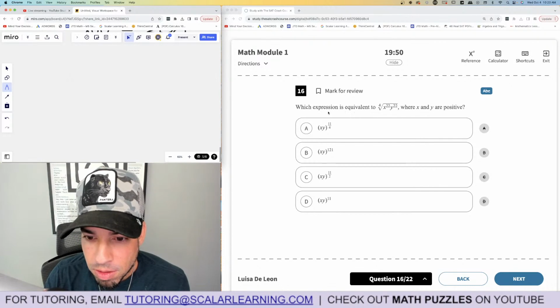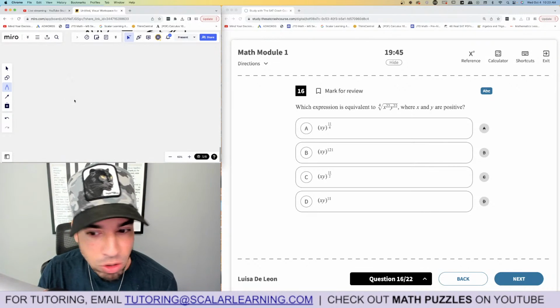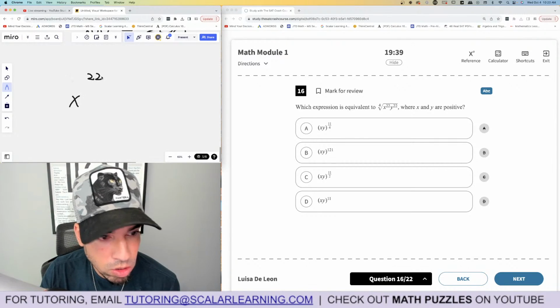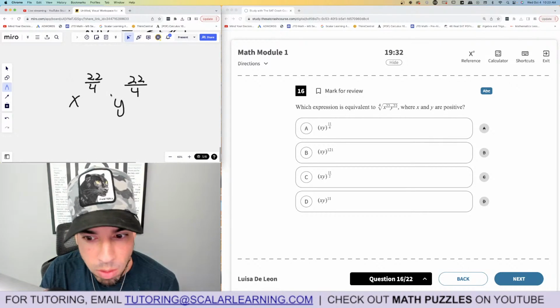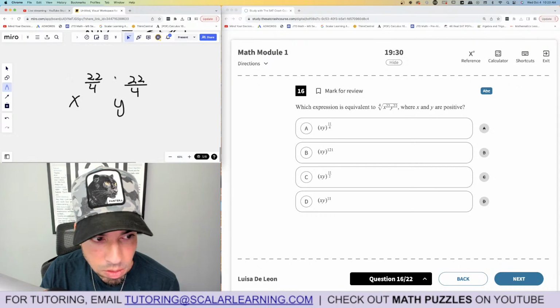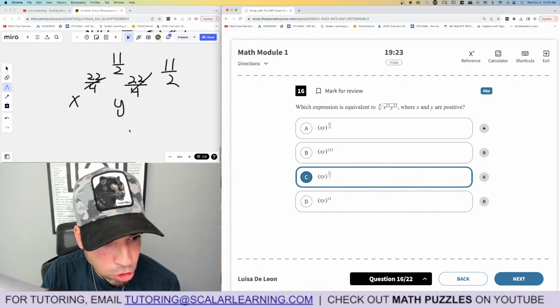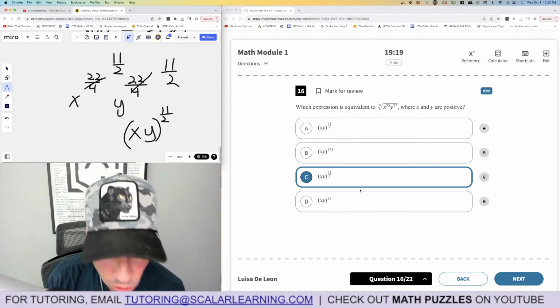Okay, the fourth root. So what I'm going to do is turn this into fractional exponents. So we got x, and that is the power, so that's the numerator. The 4 is the radical, so that's the denominator. Same with y. It's to the 22, still over 4. And that reduces to 11 over 2. Then, yeah, it's this one, because they just factored out the 11 over 2, which you can do. You can just be like, cool, the whole thing is to this. So C is the winner.